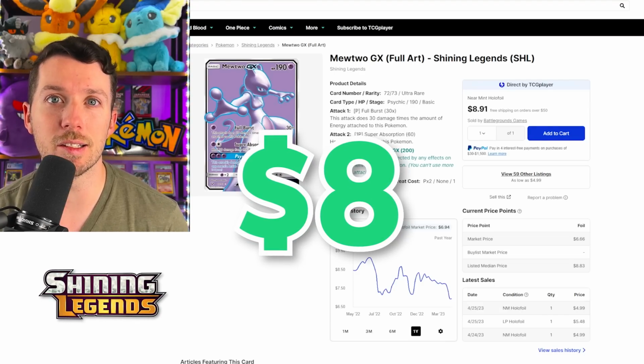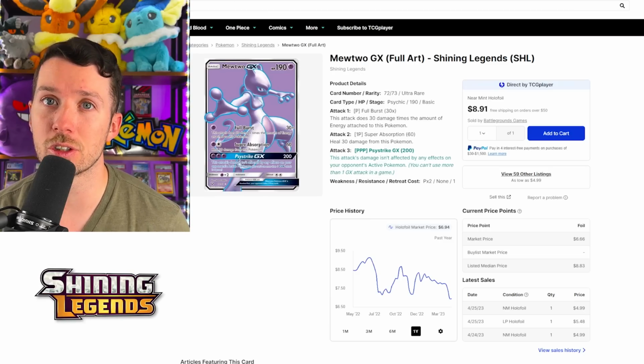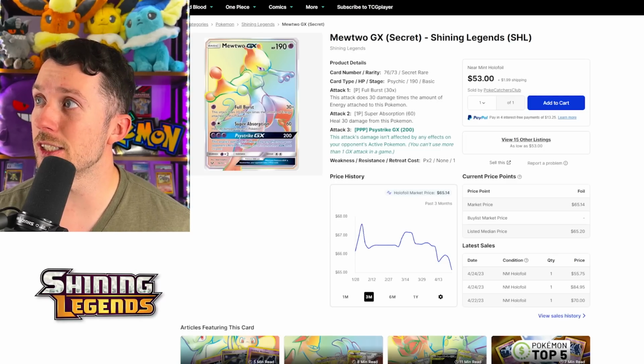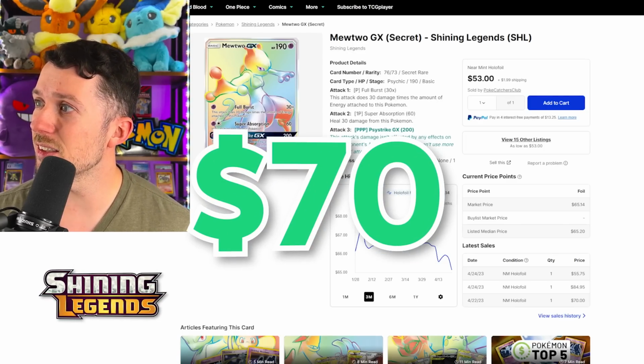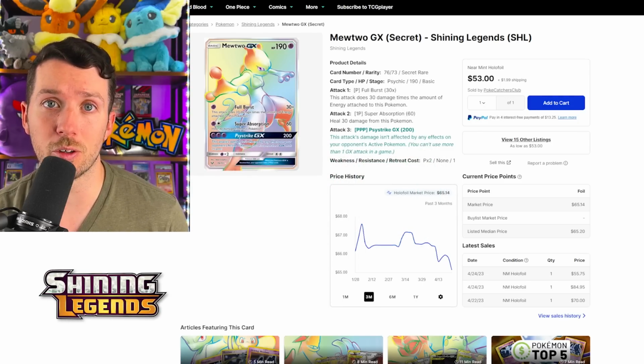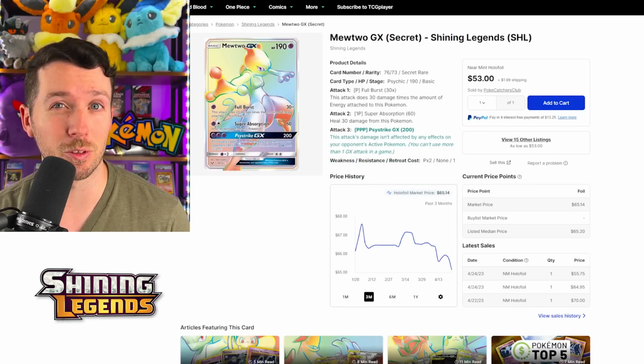But that is actually 10 times less than the Rainbow Rare version of the exact same card. So let's take a look at that. As you can see, the Rainbow Rare Mewtwo GX here is selling for anywhere from $60 to $70, it looks like. So the full art is, I mean, some people actually prefer the full arts, especially because some people don't really like Rainbow Rares.